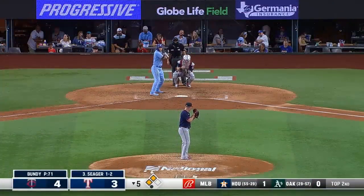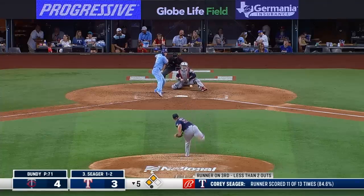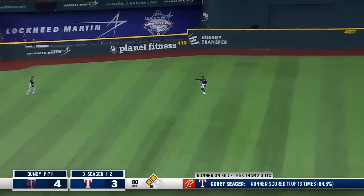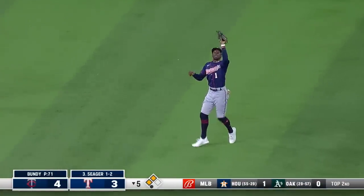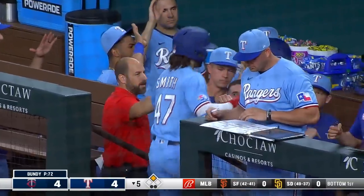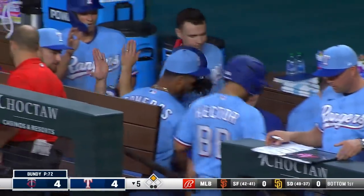Execute your pitches, because if you get sloppy here, Seager's going to hurt you. He deals with Corey Seager here, and he goes after the first pitch. It's lofted out to center field. Should be deep enough to tie the game. Gordon is there. Tagging at third, Smith. He scores. It's a sac fly, and we've got a new ball game. A sac fly and an RBI for Seager, his 44th RBI of the year.